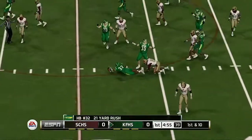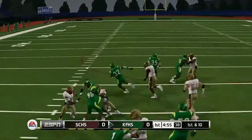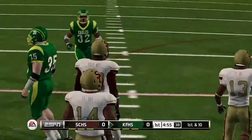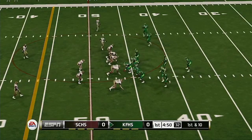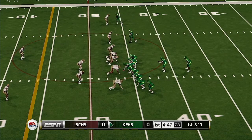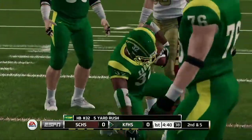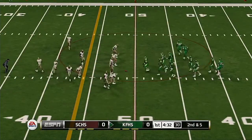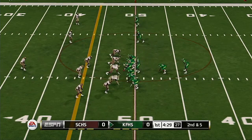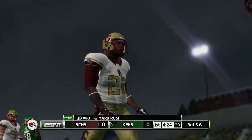He's to the 40. Makes it out to about the 46. Just a simple draw play there, but they picked up some big yards. From their own 46-yard line, first down. Nice run there. They'll drop it for a loss. So they wrapped him up before he could get anything going. Yeah, there was nothing there on that option.